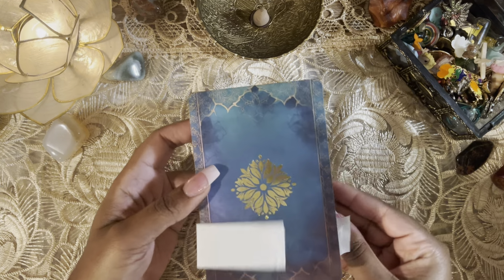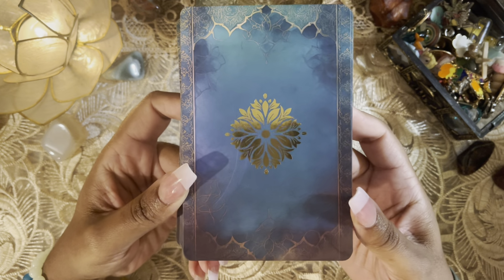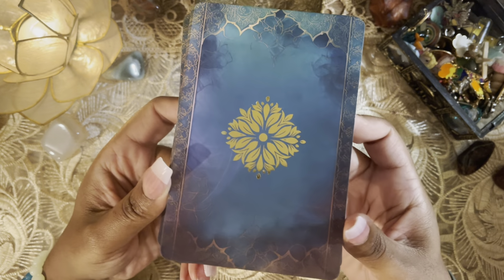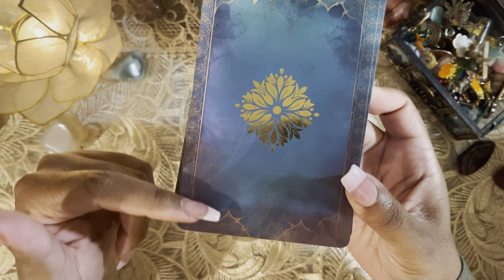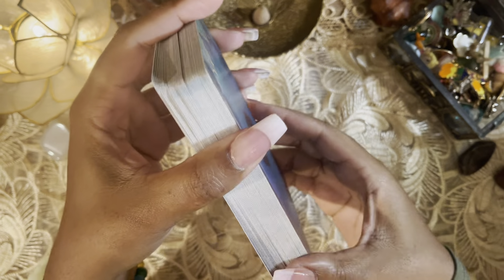There we go. Beautiful. All right, so here we have our beautiful bags with the gold foiling on there. Beautiful blue with a little bit of purple around the edges as well. So that's really pretty. They're not gilded or anything, and they're a very large size.